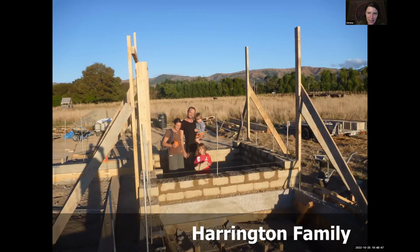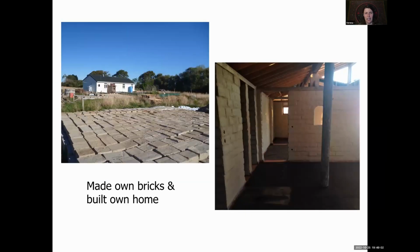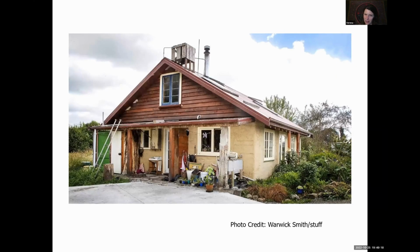And then this is the Harrington family. They also made their own bricks. This was a building that I basically taught them how to do everything over email. And then I went to see them when they started laying bricks. That's them here. Here's an image of the bricks they made. It was a community effort. So it was 5 of them making bricks in their front yard. And then they laid the bricks and built this beautiful little house. And here's the house again from the outside.